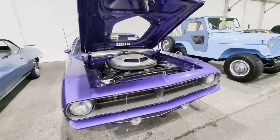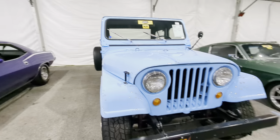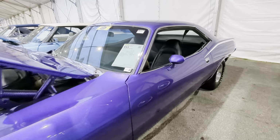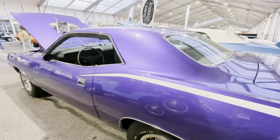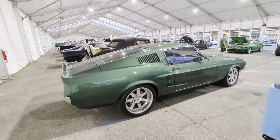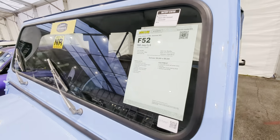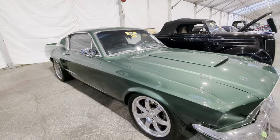Wow. Plumb crazy. Shaker hood there. Pretty, isn't it? I think so. Whew. What are they saying about this one? 225 to 300. Whew. Hemi. How about this one? What are they saying for this Jeep? Get you up in there. Beautiful. 30 to 50. 1960 Jeep CJ5.